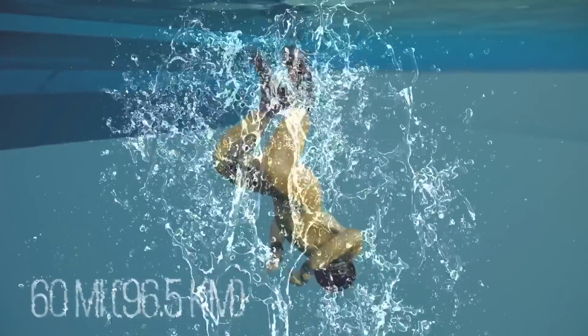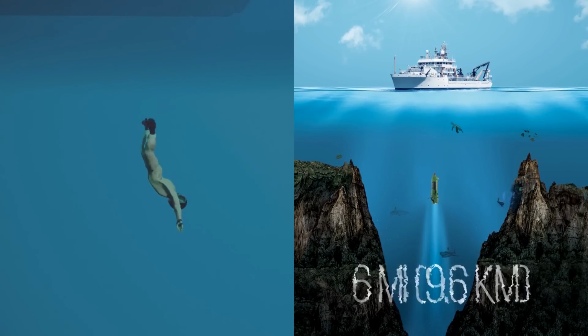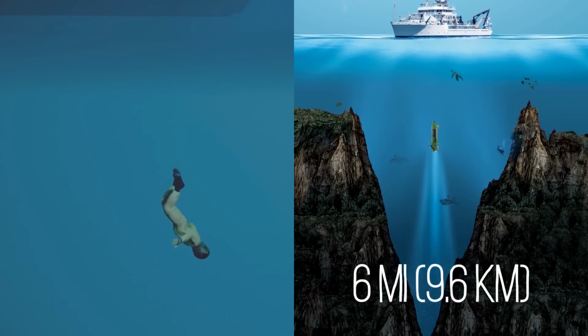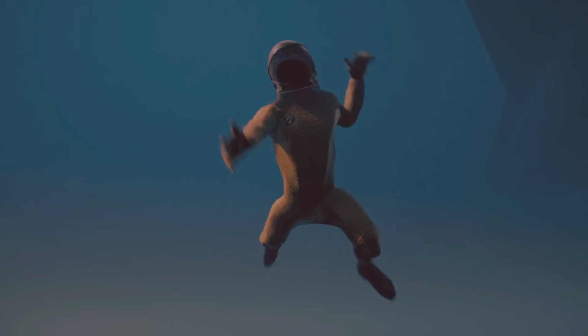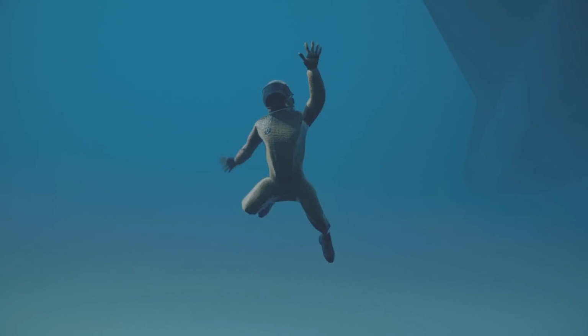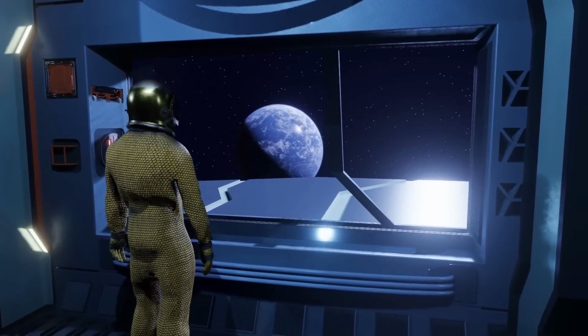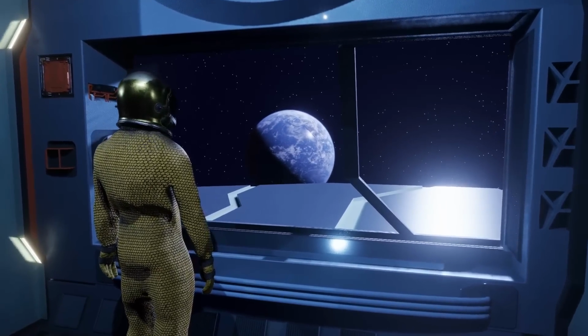If you dive in there, the depth can exceed 60 miles. Compared to that, the 6-mile depth of our Mariana Trench sounds like nothing. And yeah, the pressure there will be enormous. It can reach up to 20,000 Earth atmospheres. Very crushing. Now, it may sound scary, but it still would be great to find out more about these planets.